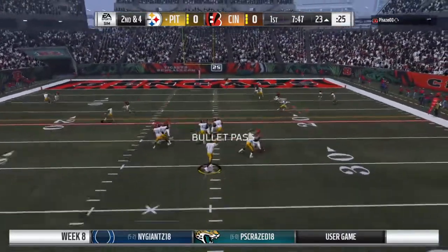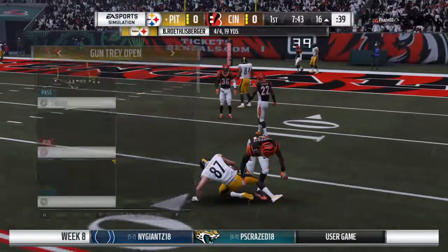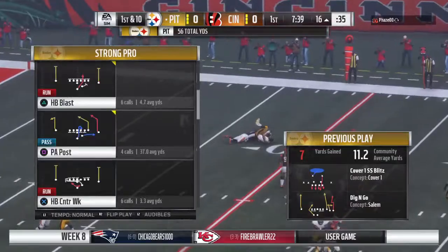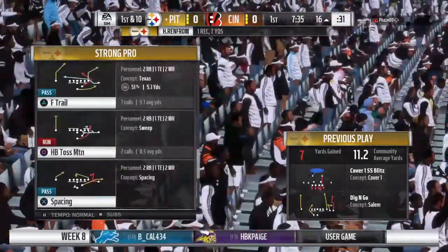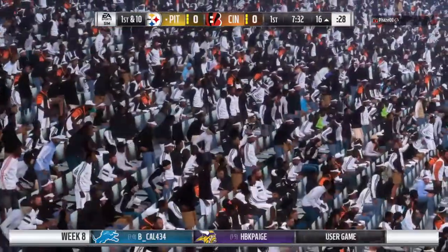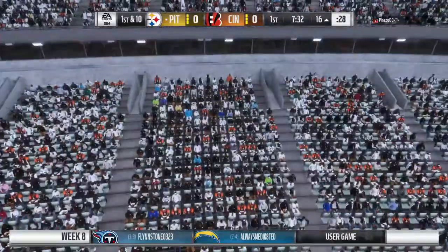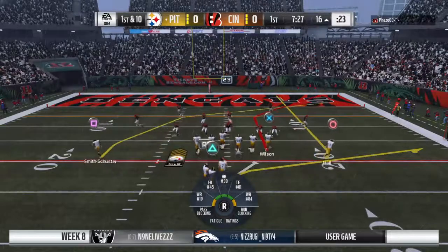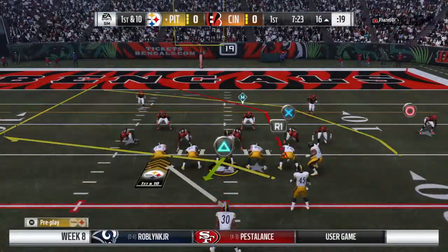To throw again is Roethlisberger. Quick hitter here. It's complete. And he'll take it down here just shy of the 15 at the 16-yard line. That one good for 7 as this long drive continues and the chains move again. A first opportunity for the Steelers in the red zone. They come up 1st and 10 at the 16.